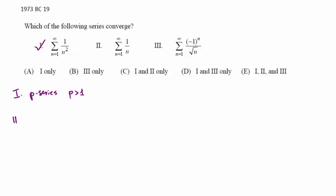The second one is the harmonic series, which we know diverges, but we could say that it's a p-series with p equal to 1 and diverges. Remember that p has to be greater than 1.